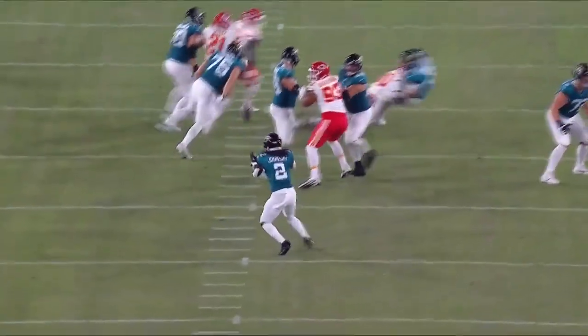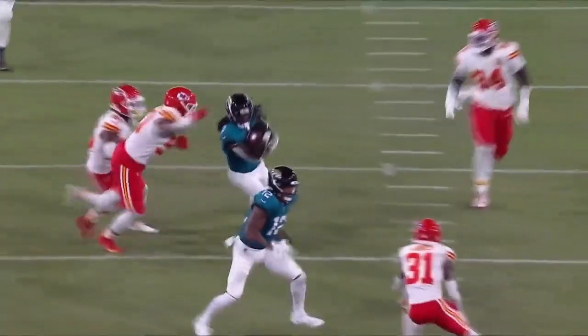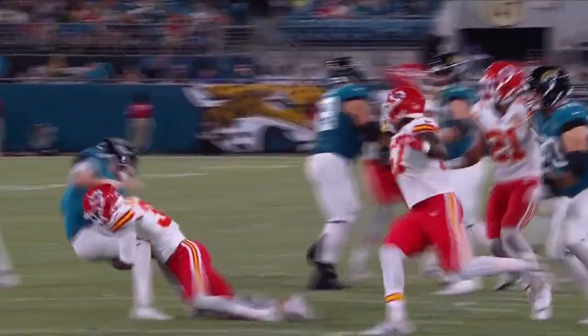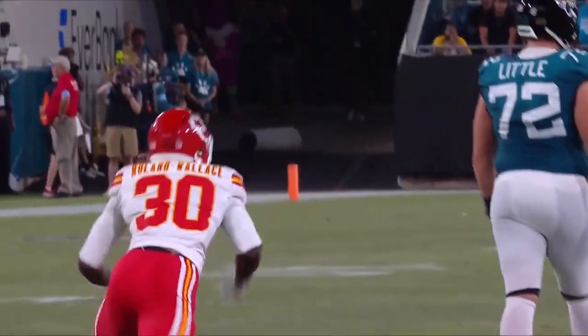Yeah, nice check down. Somebody just forgot to pick up the back. Then Dearness Johnson does a good job getting north-south, gets as much as he can before he gets down. Jaguars now sitting pretty in Chiefs territory, with 38 seconds.